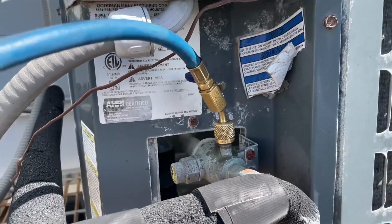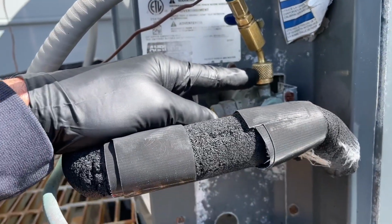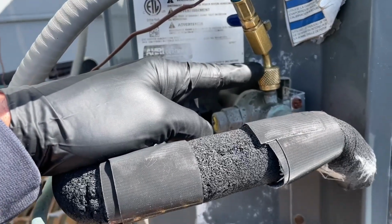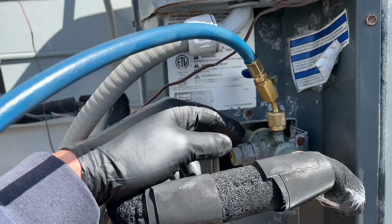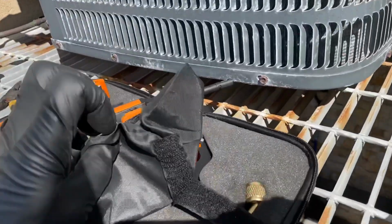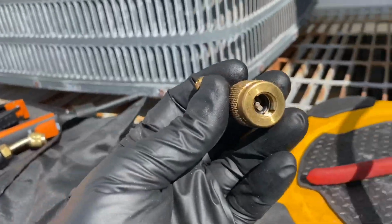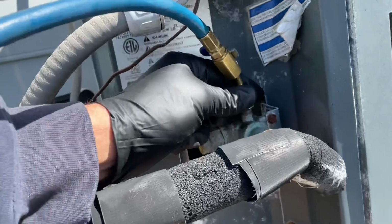All right, Goodman, what are you thinking? I can't put an Easy Seal here because your valve, your service port is pointing up. Come on. Don't worry, Mikey Pipes has a solution for that. It's called that.